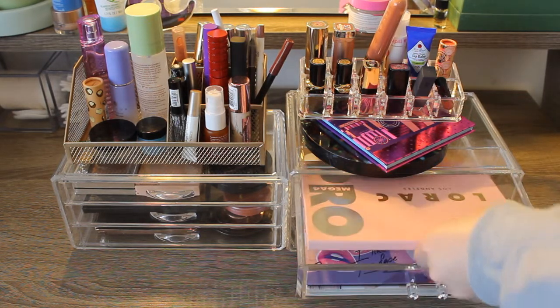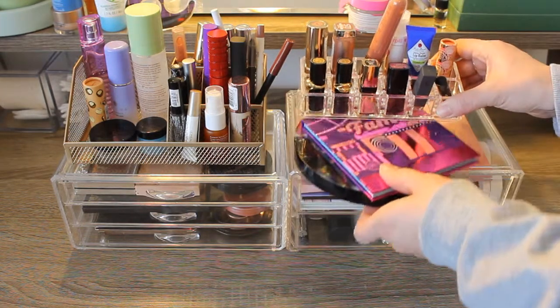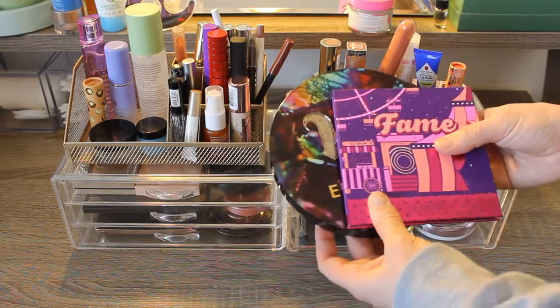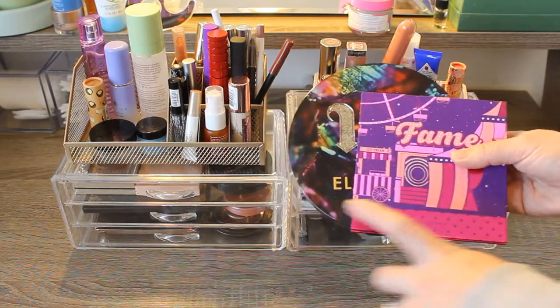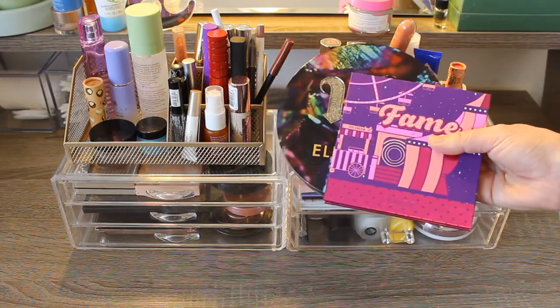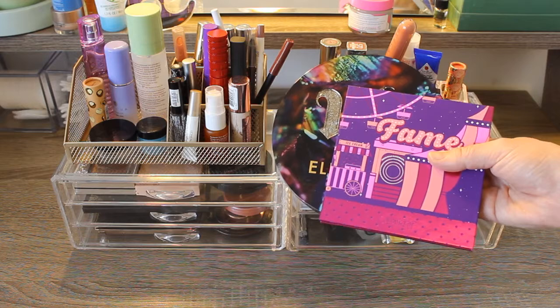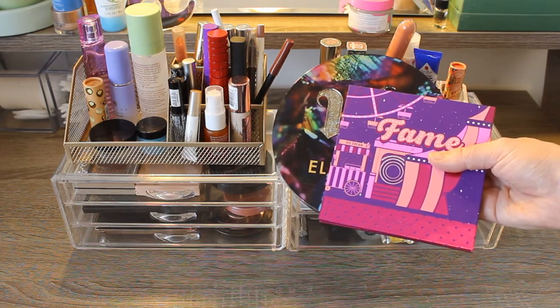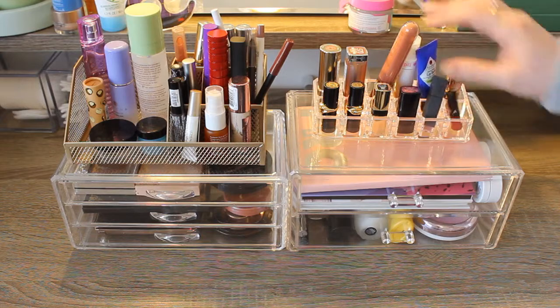So this drawer here is actually going to remain as is, but underneath here is where I have my two eyeshadow palettes that I used last month. So we've got our Fame and our Elements palettes. I really enjoyed working with these, so I'm a little sad to see them go, but excited to cycle new eyeshadow palettes in. And then up here we have just lip products.